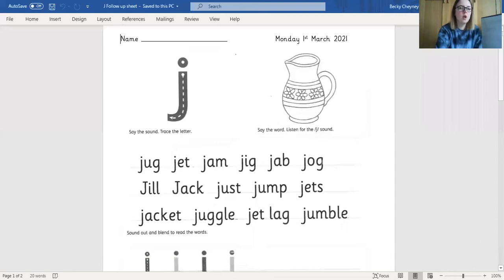Okay, so what we're going to do now is you are going to need your sheet, okay? So please, can you get your sheet in front of you? Because what I would like you to do is have a little look at the first two sections. So here at the top, we've got how to write today's grapheme. As you can see, you start here at the spot, you go down and curl and then lift and spot, okay? So we've got J as in jug. So you can practice doing some J. Just practice it over the top with your finger. You can colour in the jug.